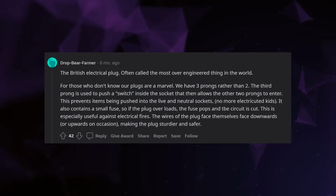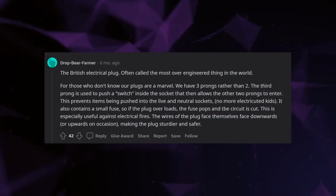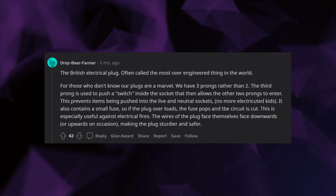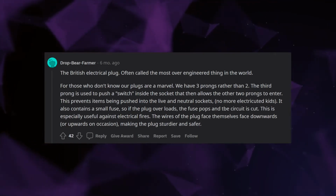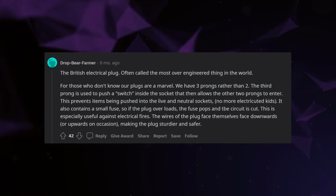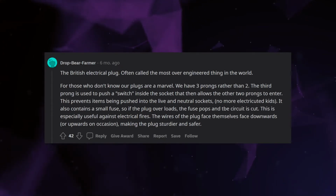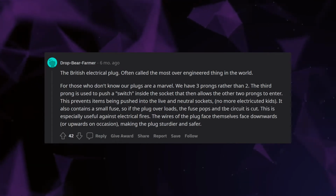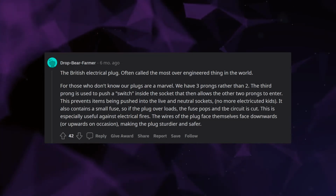The British electrical plug, often called the most over-engineered thing in the world. For those who don't know, our plugs are a marvel. We have 3 prongs rather than 2. The third prong is used to push a switch inside the socket that then allows the other 2 prongs to enter. This prevents items being pushed into the live and neutral sockets. No more electrocuted kids. It also contains a small fuse, so if the plug overloads, the fuse pops and the circuit is cut. This is especially useful against electrical fires. The wires of the plug face downwards, or upwards on occasion, making the plug sturdier and safer.